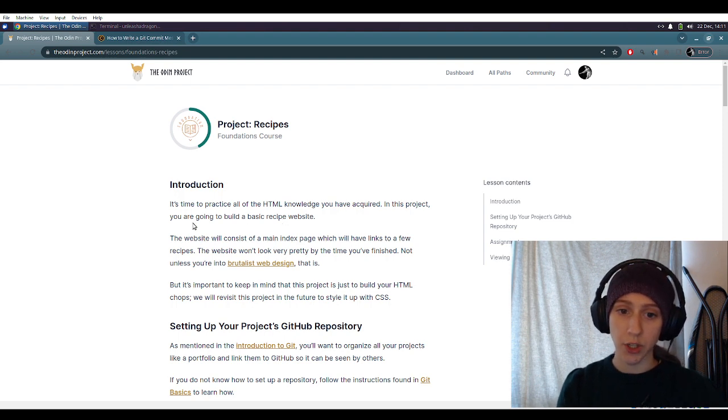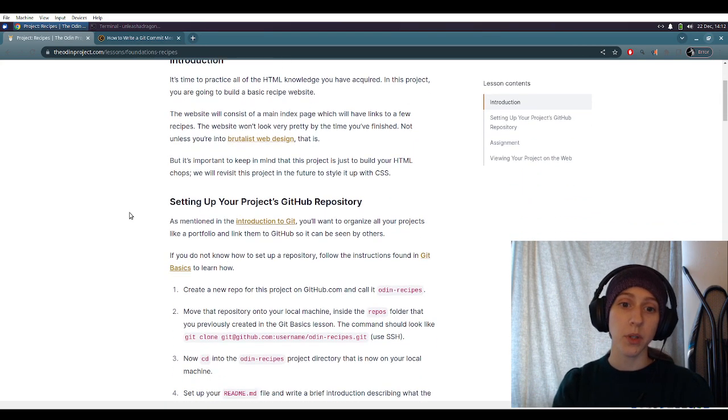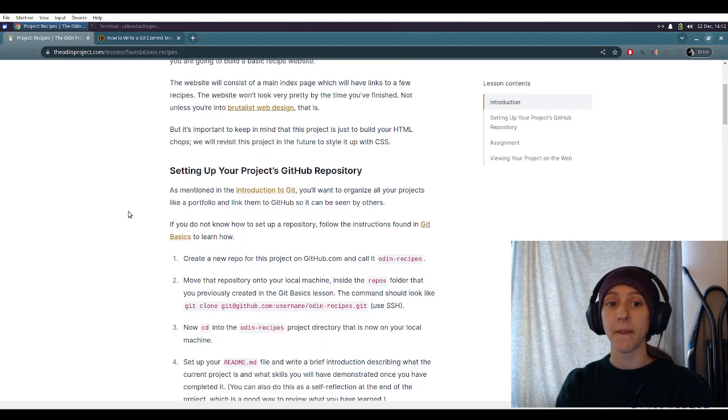It's time to practice the HTML knowledge you have acquired. In this project, you are going to build a basic recipe website. The website will consist of a main index page which will have links to a few recipes. The website won't look very pretty by the time you finish, not unless you're into brutalist web design, that is. It's important to keep in mind that this project is just to build your HTML chops. We'll revisit the project in the future to style it up with CSS.